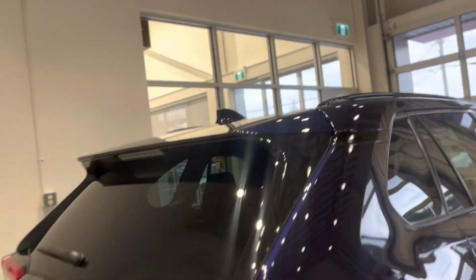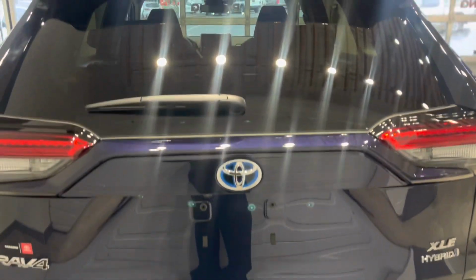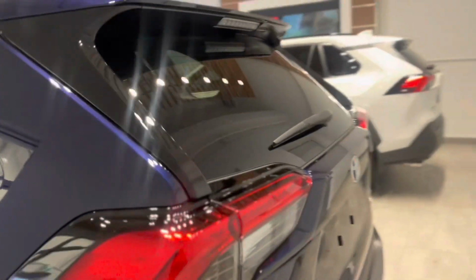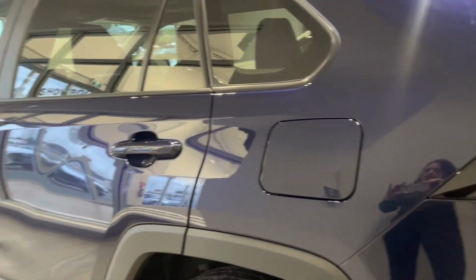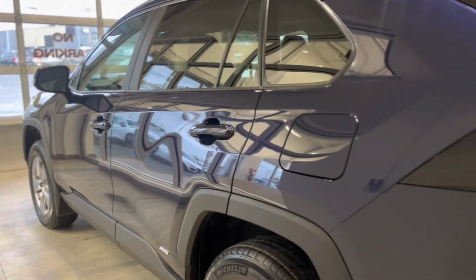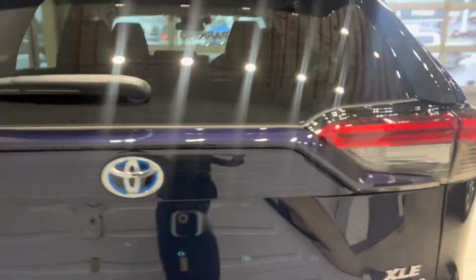Shark fin antenna up top. You do have dual exhaust, which looks very nice. This is a power back hatch. Got the back wiper, heated back window too, and a 55-liter gas tank. So we are gonna go ahead and take a look at the interior.